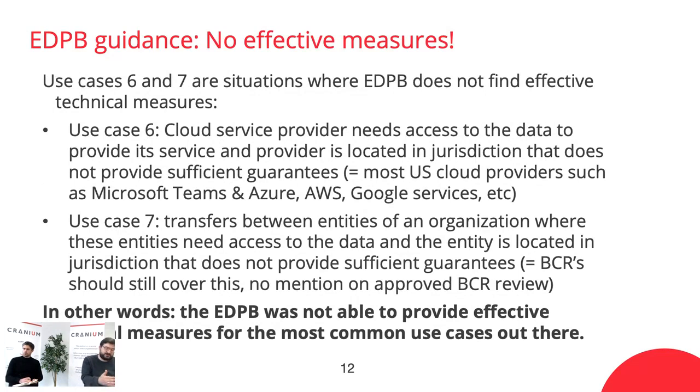Perhaps more interesting are use cases 6 and 7, where they discuss situations where they feel we can't provide you with effective technical measures. Use case 6 is where they talk about a cloud service provider who, when you transfer the data, needs access to provide you the service. So think of Microsoft Teams, Google services, AWS. In most use cases where you want to use their services, they need access to the data in some way, shape or form. And again, in these situations, the EDPB said, well, we can't find any effective technical measures.